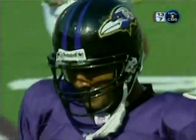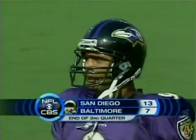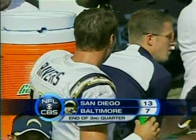So the third quarter has come to a close. 2 first-place teams, 2 undefeated teams. It's San Diego 13-7.